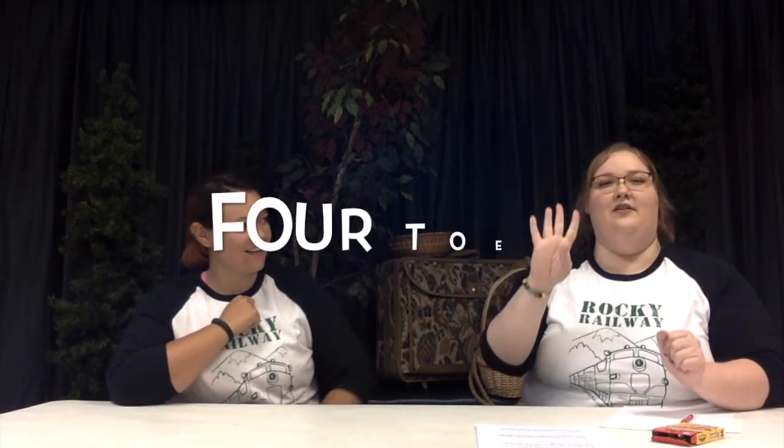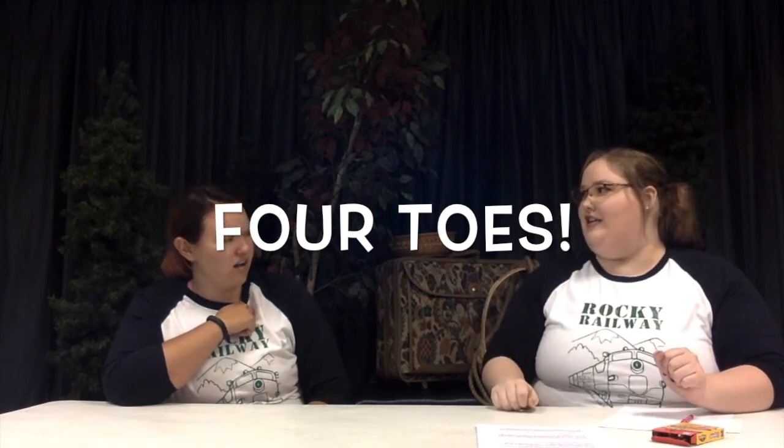Are you ready for the answer? I'm ready. Drum roll, please. The answer is elk have 4 toes on each foot. If you look at it right, it looks like they only have 2 because there are 2 that stick out forward. But then they have 2 that stick out backwards.